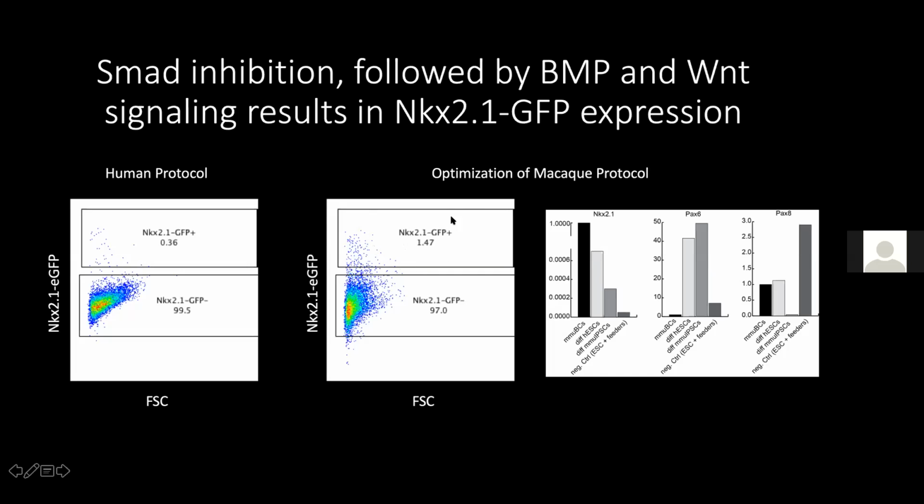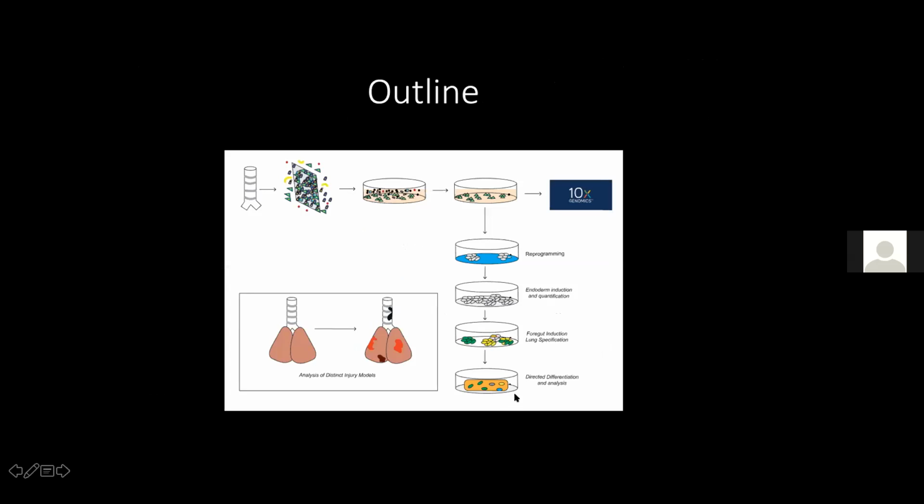We're able to get a bit higher NKX2.1 numbers with the NKX2.1 GFP. These cells also express NKX2.1 for the lung on the RNA level, but are devoid of markers such as PAX6 or PAX8, which would mark a neuronal or a thyroid fate. So we are still optimizing this protocol, but once we have these cells, we want to have everything else in place.